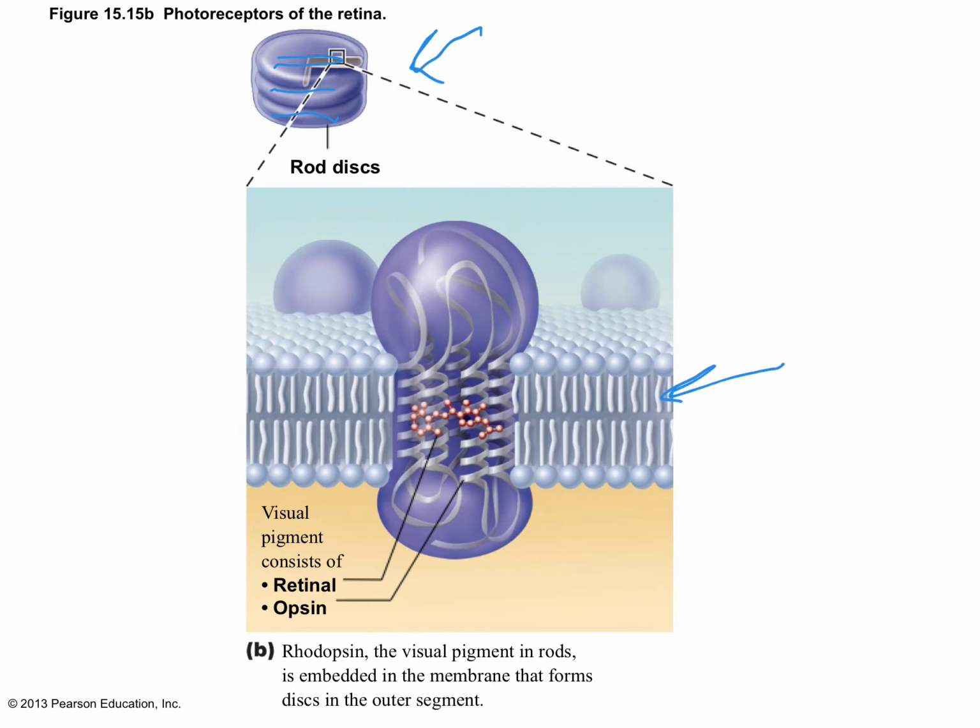So here you see the plasma membrane of a cell. We've got our hydrophobic tails and our hydrophilic heads, which means that the tails hate water, whereas the heads love water. So this is the inside of a cell, and this is the outside of a cell. And inserted into that membrane is a protein, and if it goes all the way through a membrane, it's called an integral protein, spanning both sides of the membrane.